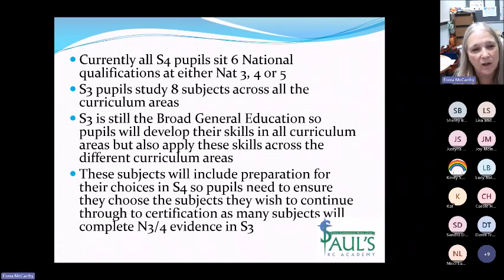As many of the subjects will do some National 3, some National 4 evidence while they're in S3, so that they've got that ready and are more aware of whether they're going into National 5, they're carrying on with National 4 work and so on when they move into S4. So the 8 subjects they choose will be reduced down to 6 in fourth year, and then when they're going through the senior phase, there may be a time that they'll pick up a third year subject that they dropped again, and pick it up again in 5th or 6th year if they wish to do so.